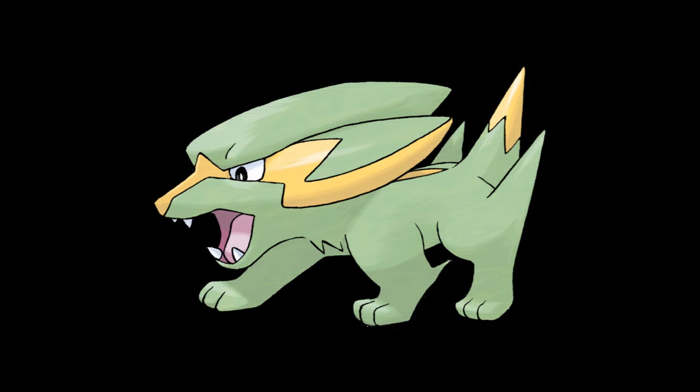Manectric is a pretty ordinary electric Pokemon, with the common abilities Static and Lightning Rod, packing nice speed and special attack, but mediocre defensive bulk. As of the 6th generation, Manectric can also become Mega Manectric. Bigger and more bestial, its yellow mane has expanded into a lightning bolt-shaped coat that covers its entire body. I can't quite decide if it looks cool or goofy.